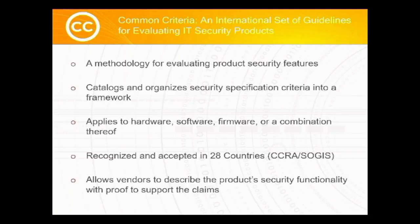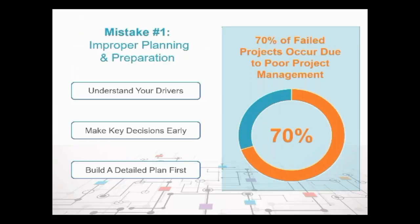Now with the basics covered, let's turn our attention to the common mistakes that we have seen over the years. I want you all to be able to learn from the experiences that we've had in the past. So the first mistake is improper planning and preparation. Evaluations take a significant amount of time and money, and that's why it requires a well thought out plan to ensure that the time and money is put to its best use.